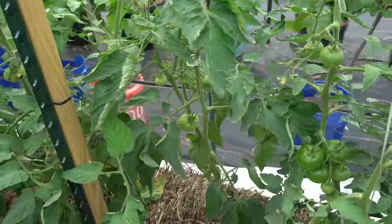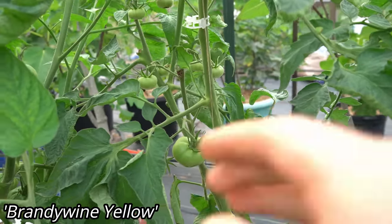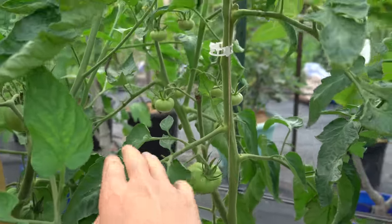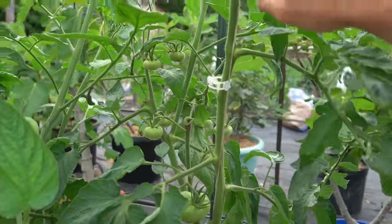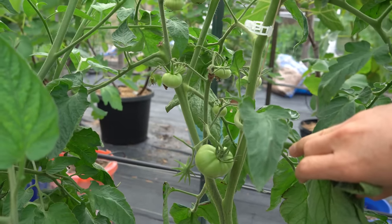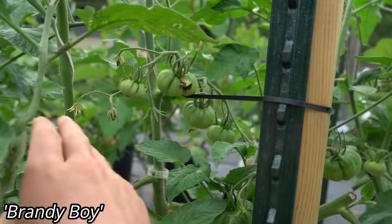Now, what is really impressive to me right here is that even my yellow Brandywine tomato, which is one of the most difficult tomatoes for me to grow, I'm getting good pollination for the first time ever, thanks to the cooler weather, I guess. And I've never had this many yellow Brandywine tomatoes on a single plant. So really excited about that. It still has dropped some flowers, but that's to be expected. But that's not the case on this Brandy Boy variety right here. This thing is just loaded up.